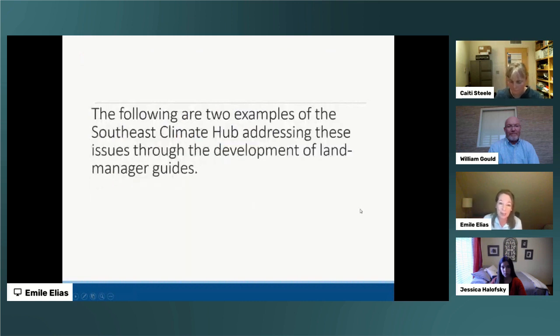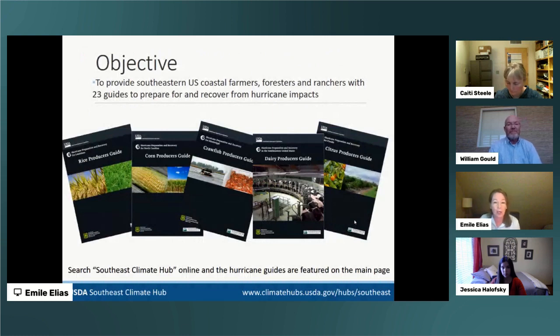So the following are two examples of the Southeast Climate Hub addressing these climate-related issues through the development of land manager guides. This first project is focused on hurricane impacts. The Southeastern Hub was working to provide information to coastal farmers, ranchers and foresters with these guides to prepare for and recover from hurricanes. And as you can see here, there are guides for different commodities, so rice and corn and dairy, and there are 23 different guides. If you're interested in those guides, please follow the link on the Southeast Climate Hub site, and you can find them.